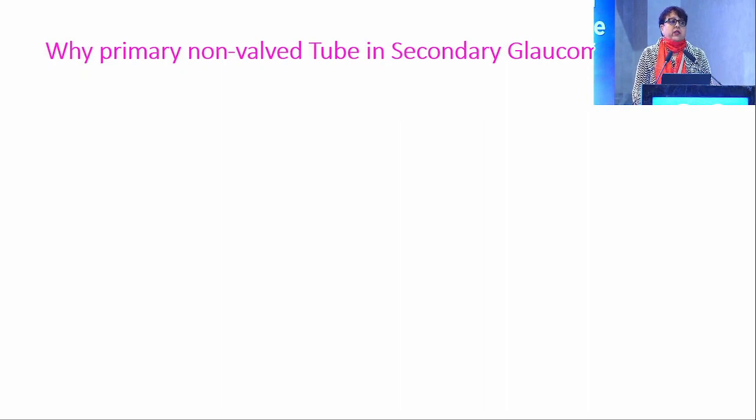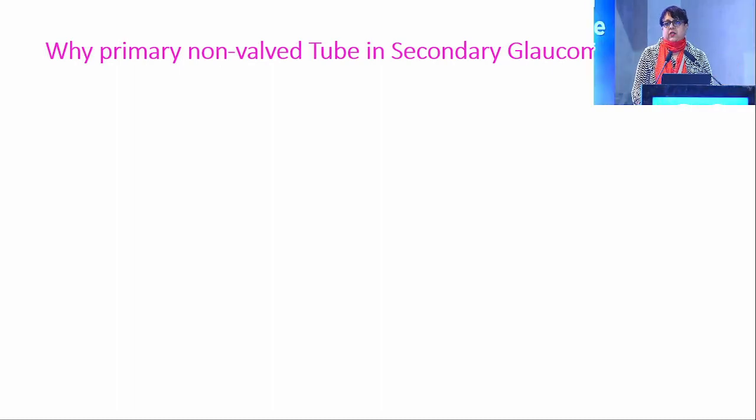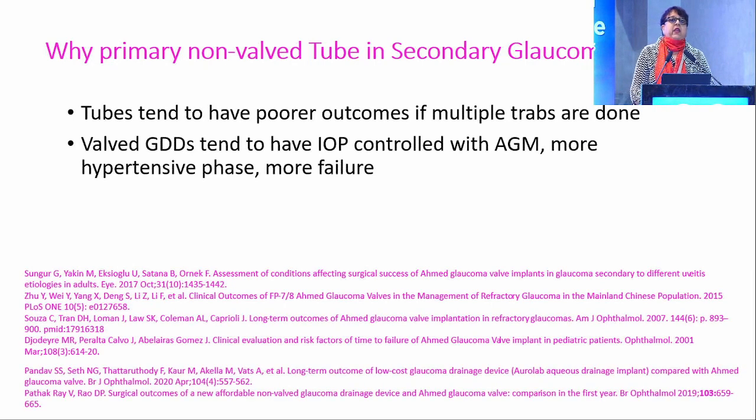So why choose a primary non-valve tube in secondary glaucoma? We all know that one TRAB is done, it fails. Second TRAB is done, it may fail. I know people have done 3 TRABs, and then the patients have come to me, and their tubes have also failed. So one has to give the best chance to the patient, because the first chance is the best chance. So tubes tend to have poorer outcomes if multiple TRABs are done. This is something I think we need to understand at a much deeper level.